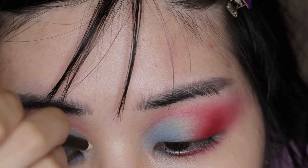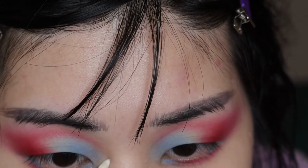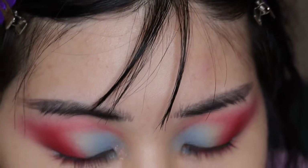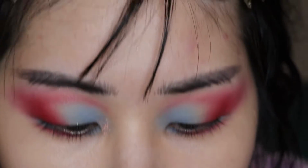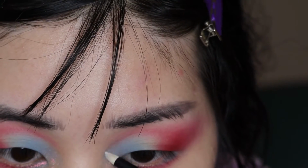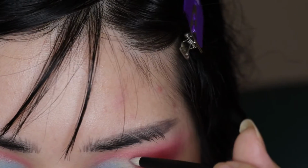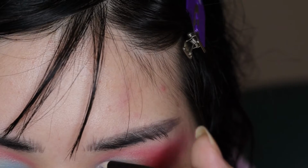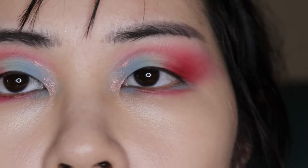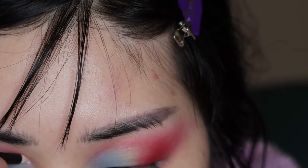Now I am taking Glow Vortex. This is the kind of multi-chrome in the palette, and my goodness, this shade is beautiful. I do talk about it more in the review portion, so I won't repeat myself too much, but Glow Vortex is an absolutely amazing, beautiful shade, a step above what Oden's Eye has historically done when they put multi-chromes in their palettes, and you can see here on top of the blue, it just almost lights the entire look on fire. I mean, it is just so pretty.